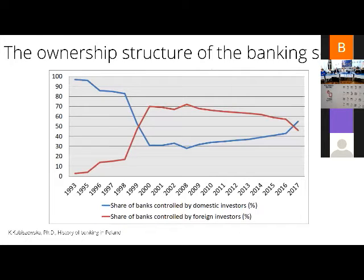Obecnie widzimy, że struktura własnościowa systemu bankowego w Polsce kształtuje się na zasadzie 50 na 50, czyli około 50% rynku należy do kapitału polskiego, a 50% do kapitału zagranicznego. Dajcie znać, na ile ta krótka opowieść o historii bankowości w Polsce Was zainteresowała.